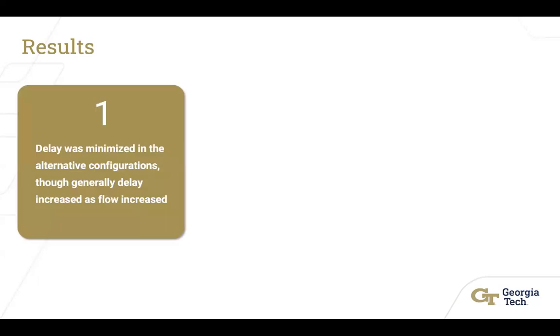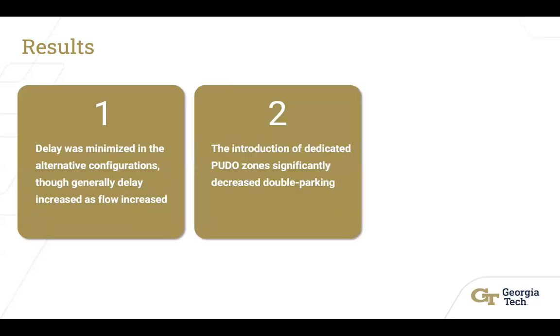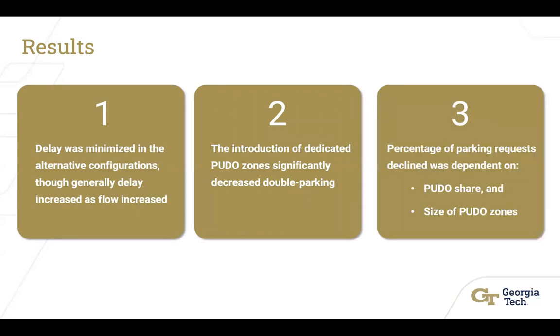location in Atlanta. As for our results, we found that though the delay increased as flow increased, it was minimized where pickup and drop-off zones were introduced. We also found that the introduction of dedicated pickup and drop-off zones significantly decreased the double parking rate. And finally, we found that the percentage of parking requests declined was dependent on both the share of pickup and drop-off events and the size of pickup and drop-off zones.